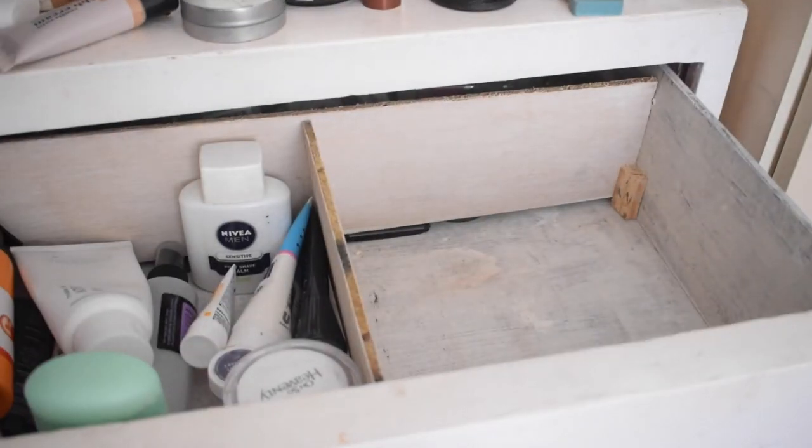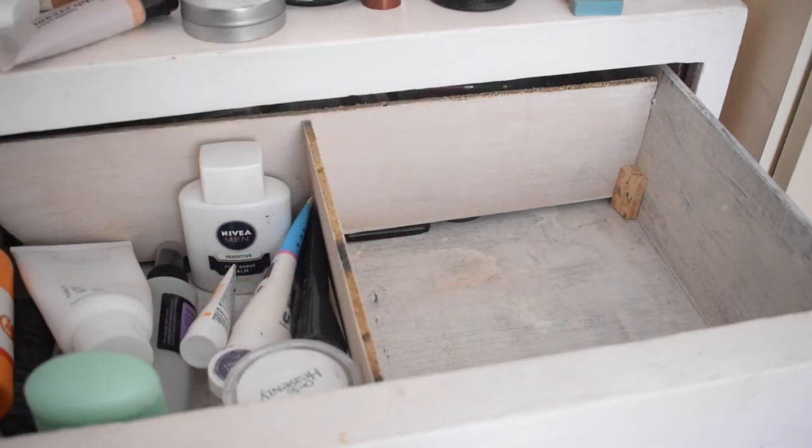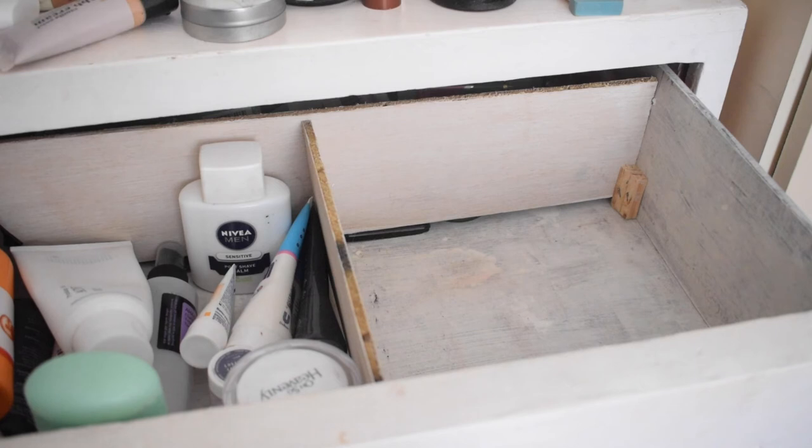Now, as I said before, I only want this part of the drawer to be foundations, primers, and maybe setting powders, because I have way too many contour, highlights and blushes to be all in there now. So, let's get to that. And I'll let you guys know my favorites and everything like that.